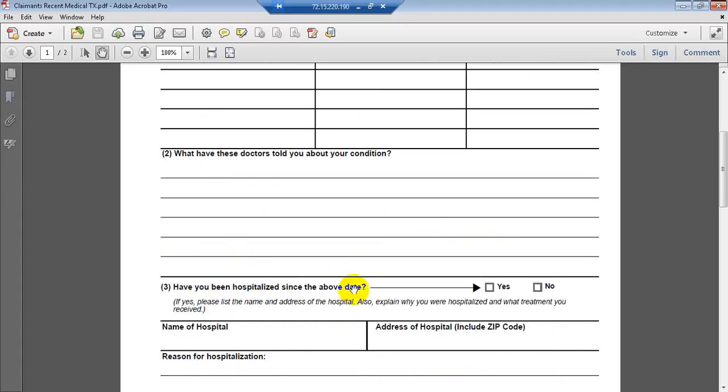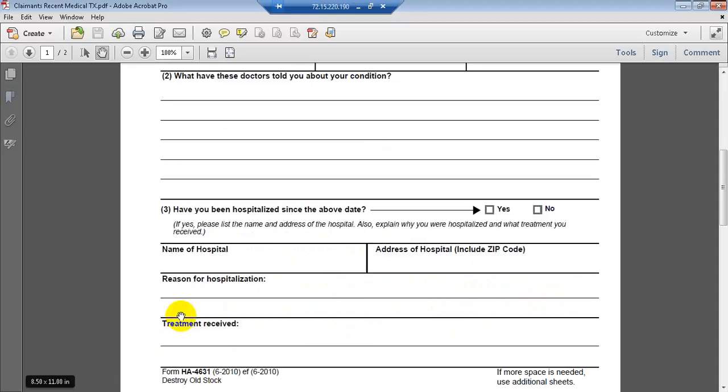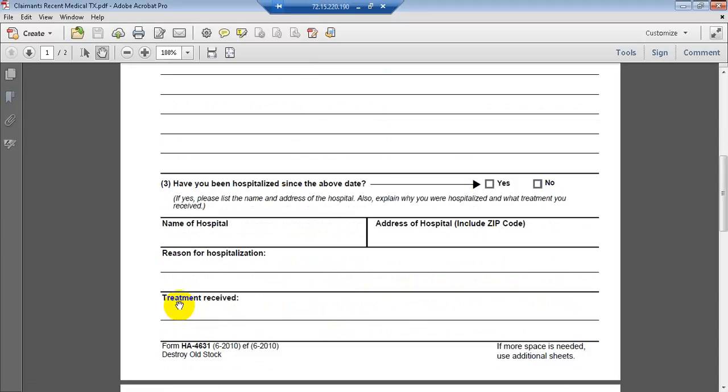Number 3 is, have you been hospitalized since the above date? Again, if you have, you'll type yes, and if you haven't, you'll type no. Again, make sure you're being specific. Name of hospital, you want the complete address, why you were hospitalized, and the type of treatment that you received.